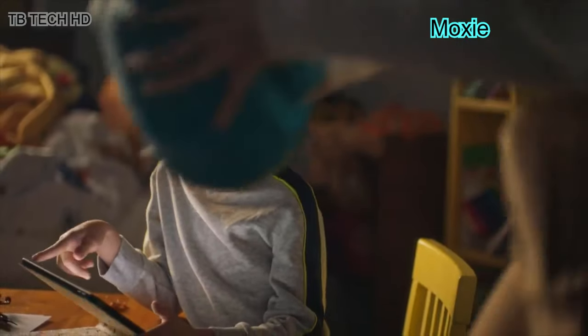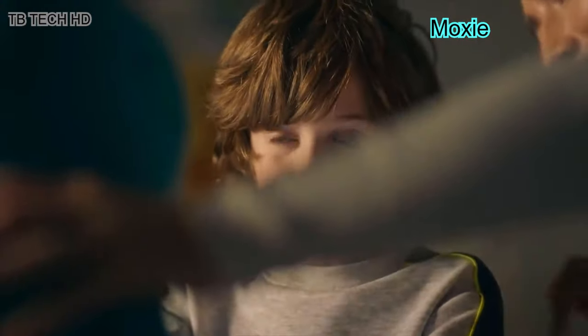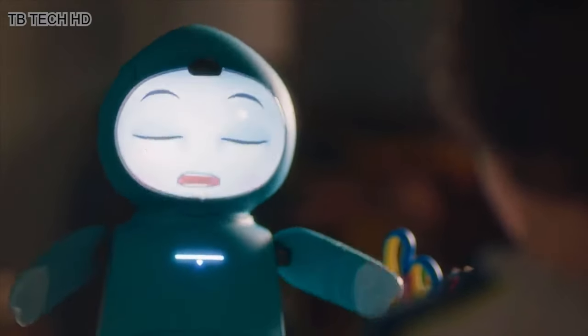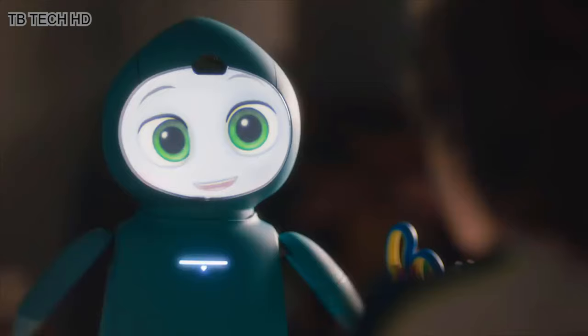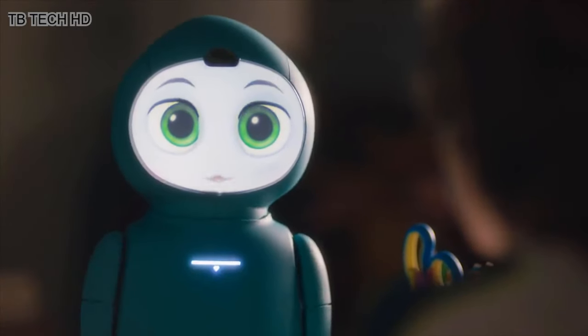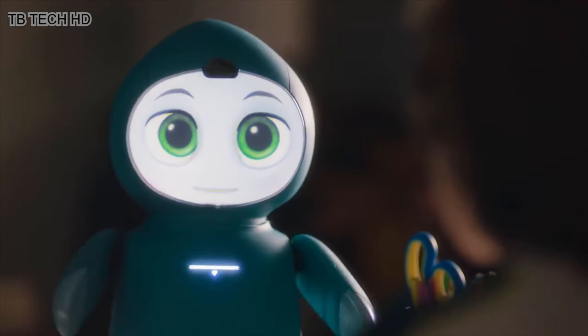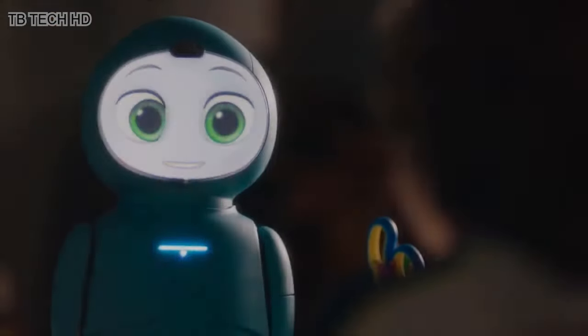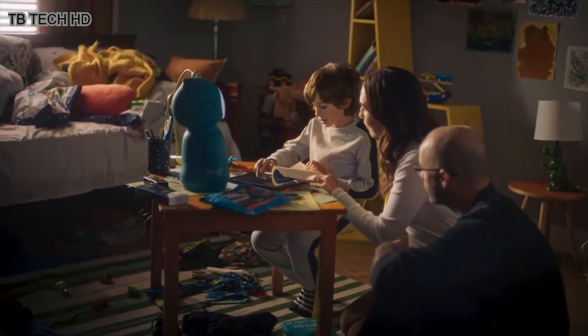Moxie. This robot will help you raise and educate your children. Moxie is a unique device that will become your child's friend to talk with them, give them advice, help them explore the world and learn some useful skills. The robot software includes different missions which the child can complete, such as reading stories, drawing a picture, or making a nice message for their parents.